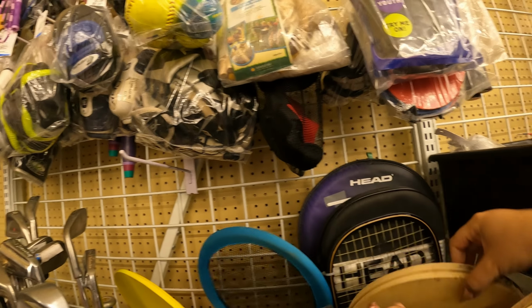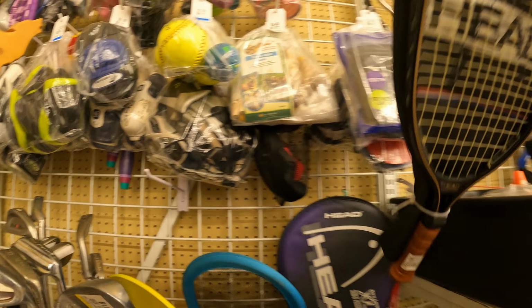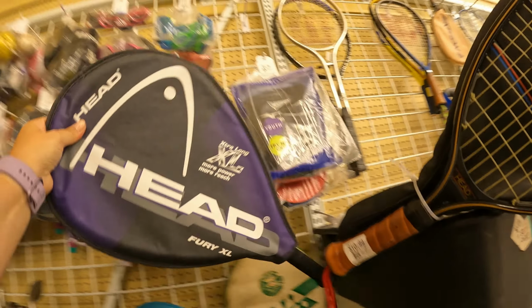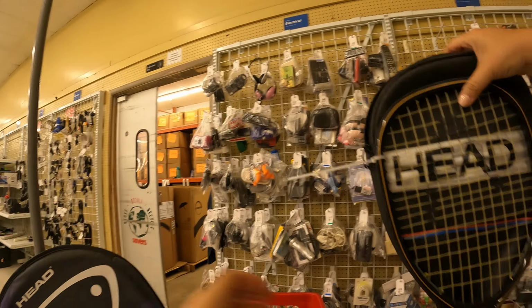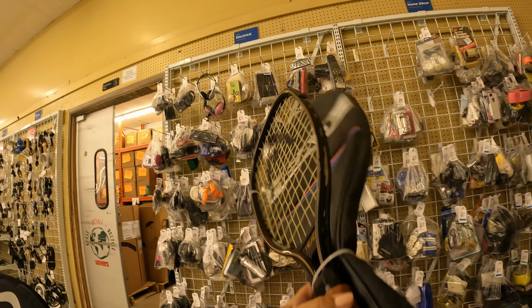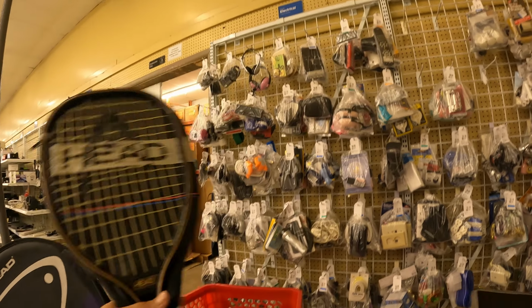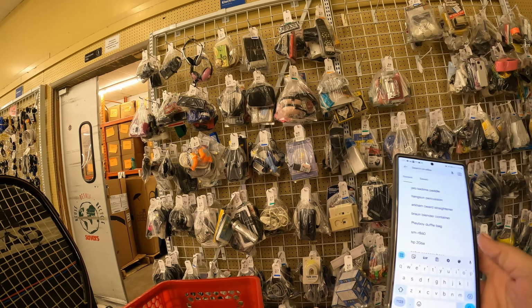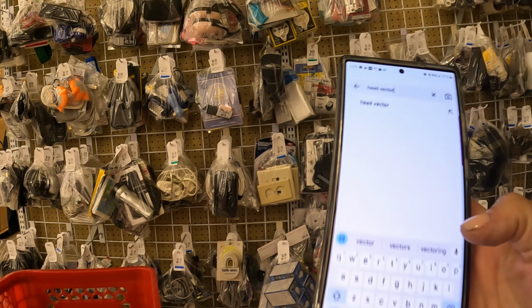So I do reach for those. Let's see what these guys are worth. So they want $11 for that one. And I don't know what this other one is. Is that pickleball or racquetball? I think it's pickleball. No, that's a smaller paddle. All right, I need to get better at my rackets, but it's a racket nonetheless.